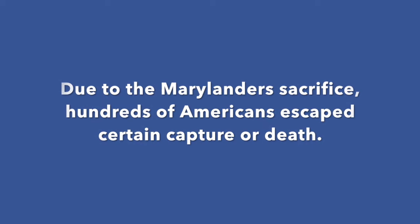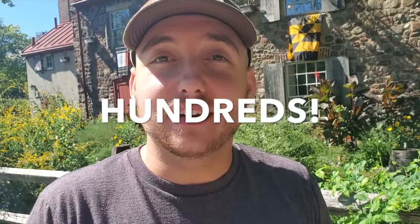So because of the sacrifice of over 256 Maryland soldiers, the American cause is saved, and thousands of men are saved from capture. So even though the Battle of Long Island and Brooklyn was a complete disaster for the Americans, the actions of the Maryland 400 or 260 plus Maryland soldiers, most of whom perished in the service of their country, saved the day and saved the disaster from complete catastrophe.